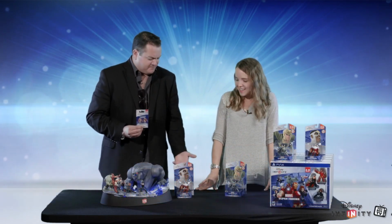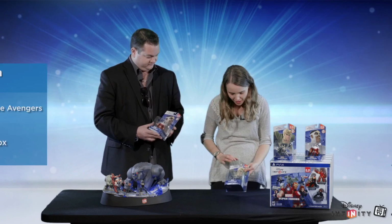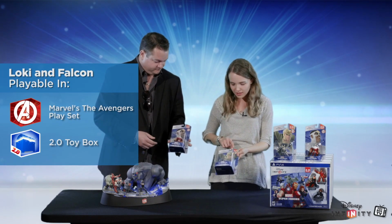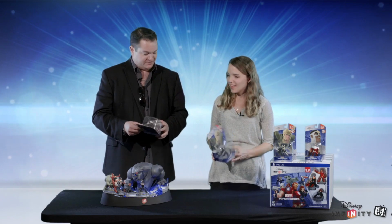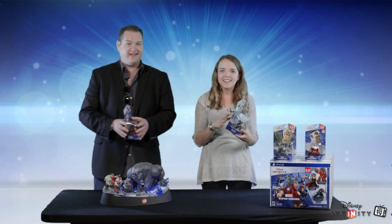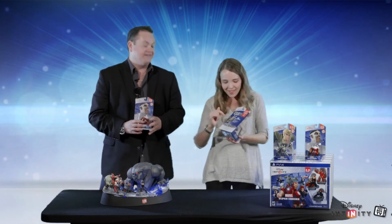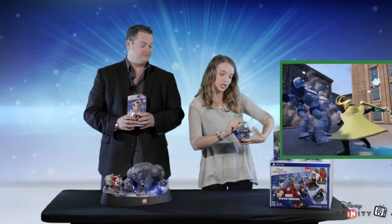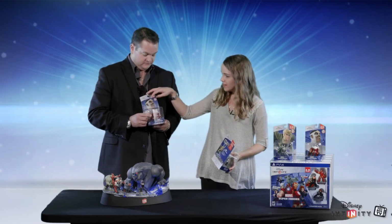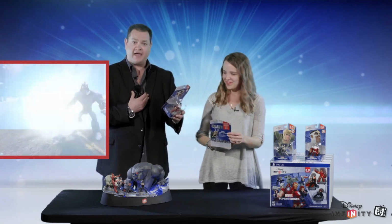But let's jump into this unboxing of these characters, right? Okay, all right. So on the front here, you can see that both Loki and Falcon are playable in the Avengers playset as well as the 2.0 edition toy box. Okay. Should we just start ripping these open? Let's wait just a second. On the back, you can see their abilities. So Loki, he has Chitauri Scepter powers and hover flight for cosmic combat. And here, let's see Falcon. Oh, so Falcon, vault and swoop down flight attacks for fast action.